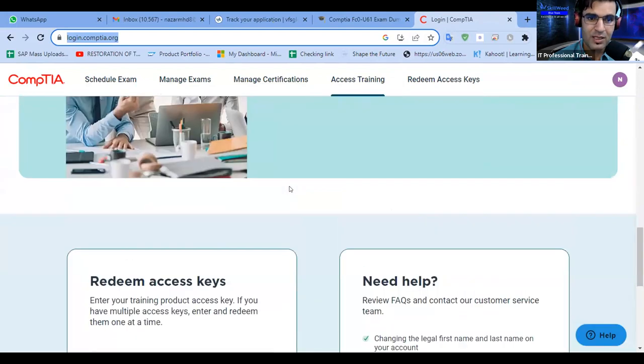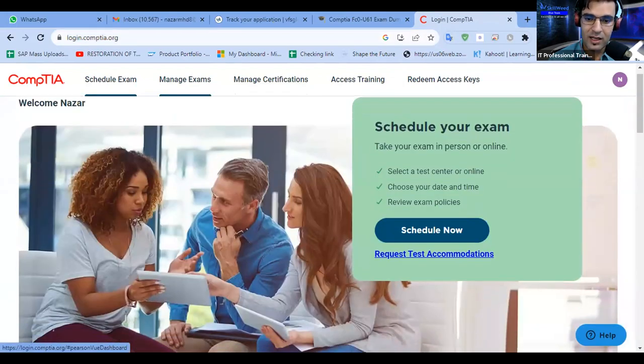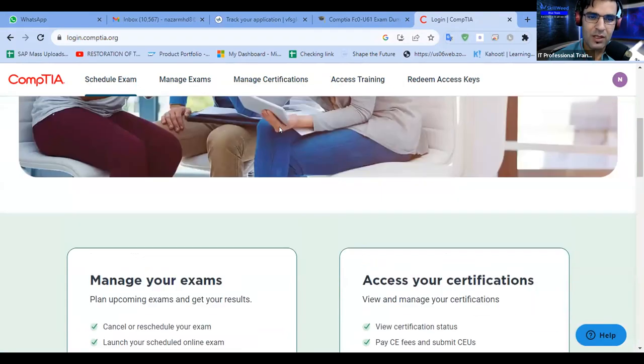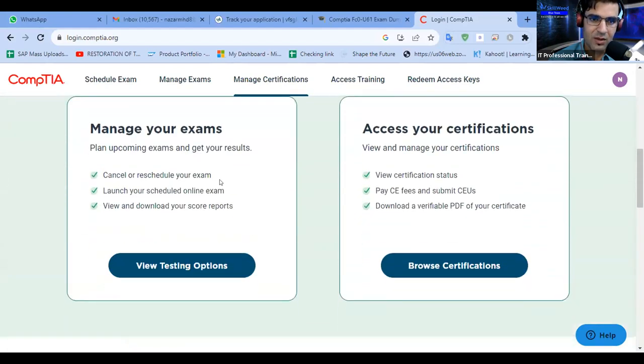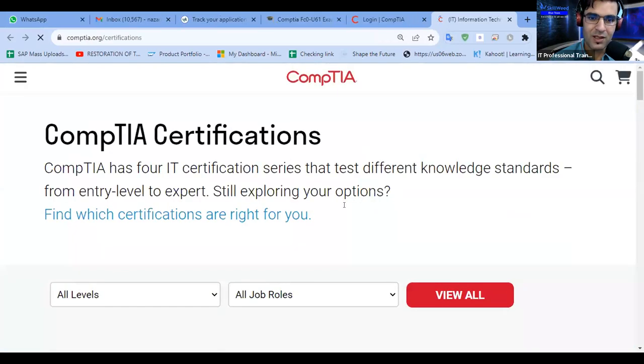For the timing, you just have to look, or you can easily search on these trainings, these managed certifications. You can see manage your exams, access your certifications. You can browse over here and see what certifications you are going for.